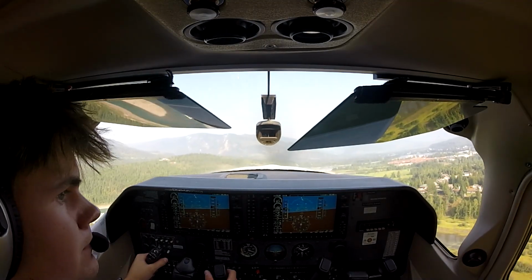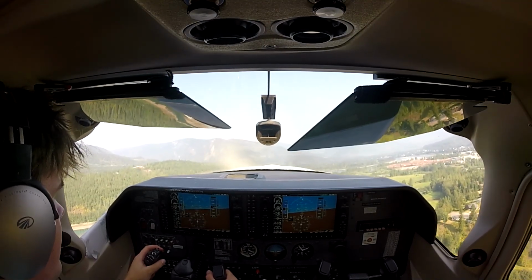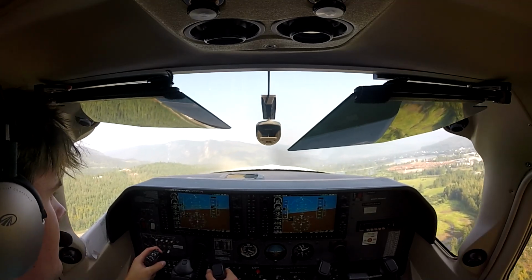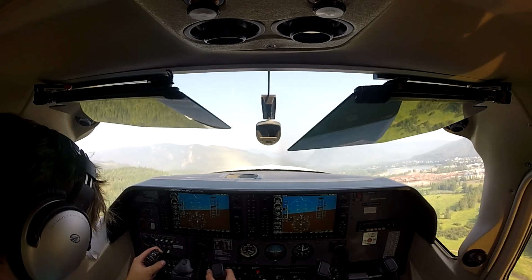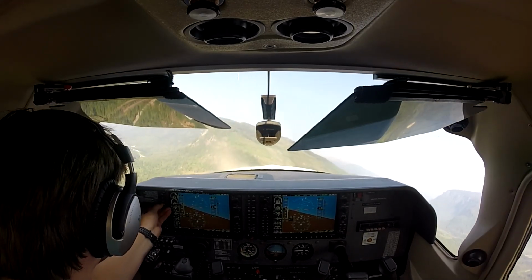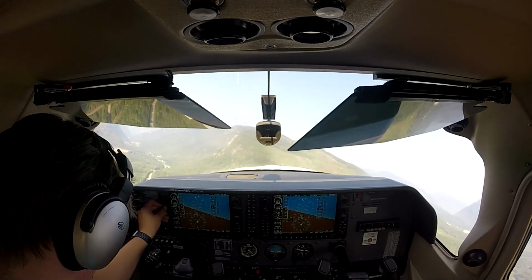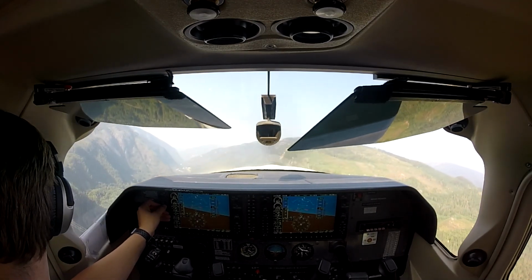And the departure out of Revelstoke was also pretty neat. You got to see the town on the far right of your screen there. And the mountain in the front here, we decided to turn left just before that mountain and follow Highway 1. We followed the highway to gain some altitude. And then once we got some good altitude, we went direct to Hope, British Columbia.